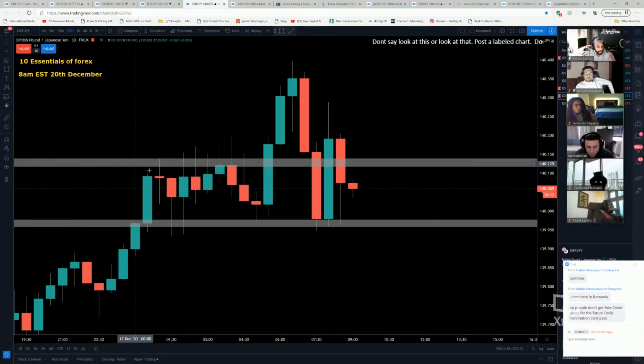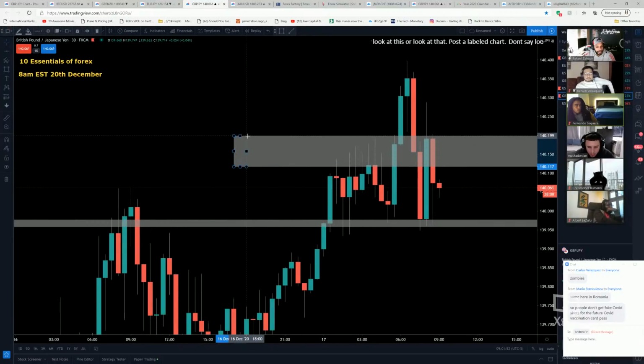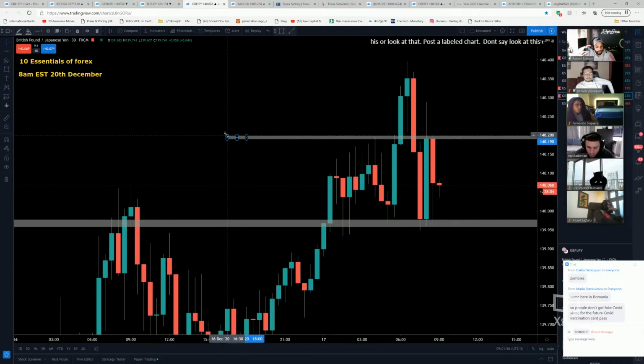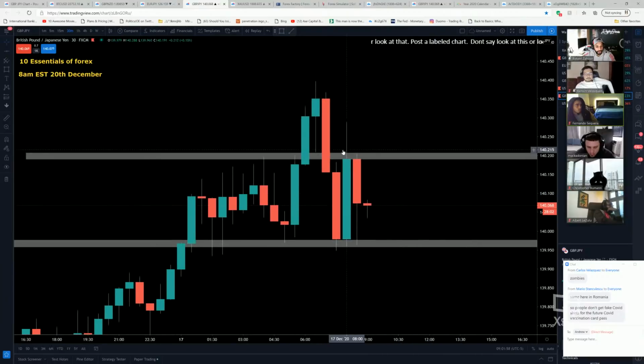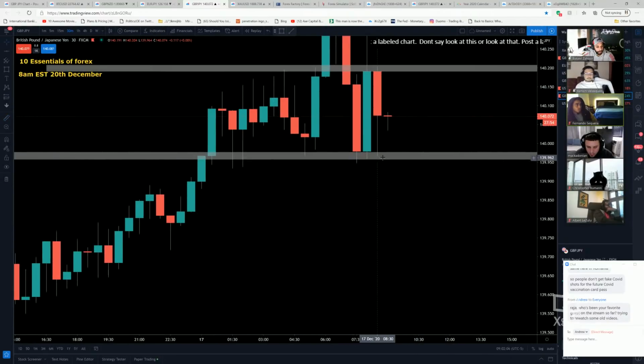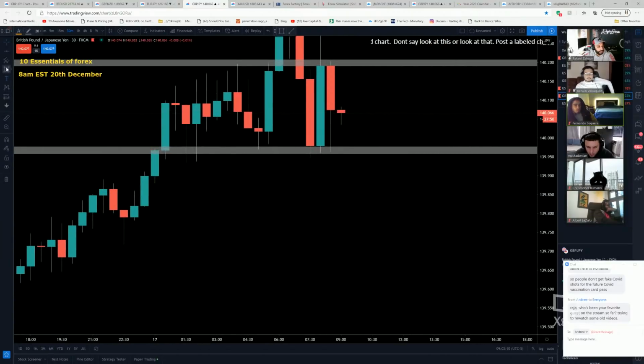Yeah, it's pretty messy at this point. It's messy central. So I guess we're going to go off of the 30-minute here because this is the resistance formed on the 30-minute. If we can break above here, we have a range of about 15, 16 pips. If we break below support, then we have this 20-some, 20 to 30 pip range down towards 139.800.